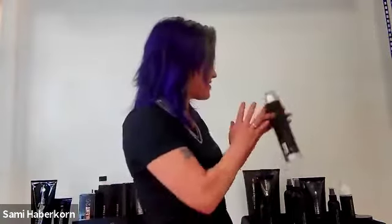Now, ProForm is awesome as well. This has a lovely smell. To me, it smells like cinnamon rolls. I love that. And it also is going to have a little bit of that jojoba oil, keeping the hair nice and strong and shiny. Sometimes hairsprays can really mattify the look, not ours.